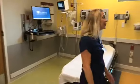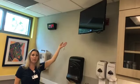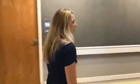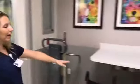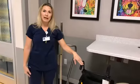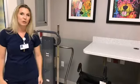We also have televisions in every room so that we can keep the little ones entertained. Sometimes while waiting for lab results to come back, it could take some time, so we try to keep everybody entertained while you're staying here. We'll take a look a little bit more. Some more friendly artwork so the kids don't get nervous while they're here. We even have small wheelchairs for some of our orthopedic patients that come in with broken legs or foot fractures or sprains, so that they're not sitting in a giant adult chair.